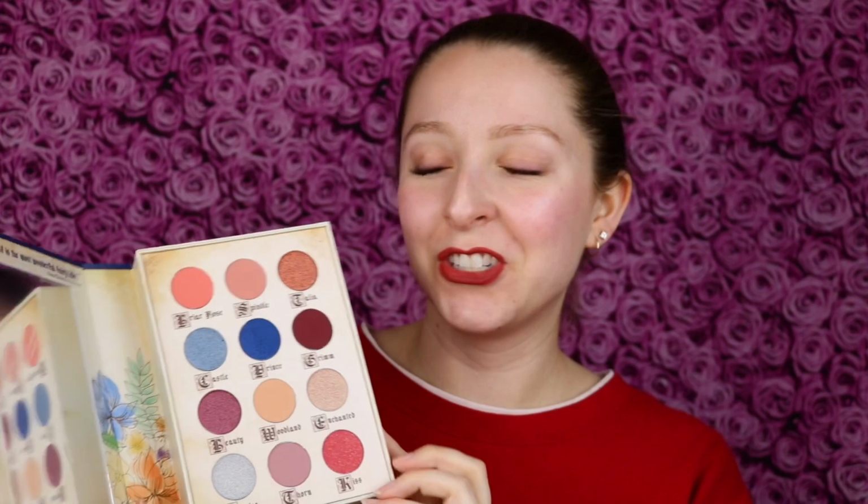Shade Faking It. Such a funny name. I have 2 more products in here. Oh, yes! This is the Fairy Tales Storybook Cosmetics eyeshadow palette. Retail value of $55. I have never tried out any of the Storybook Cosmetics products before. I'm so picky, checking to see if this looks swatched. No, this looks like it has not been swatched.